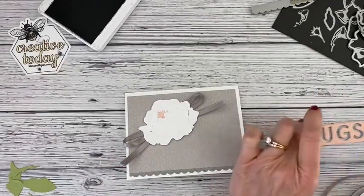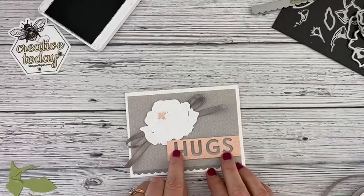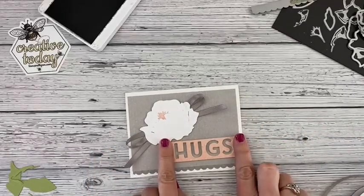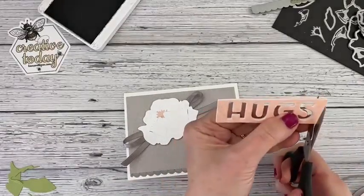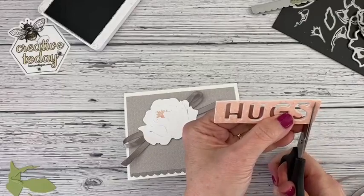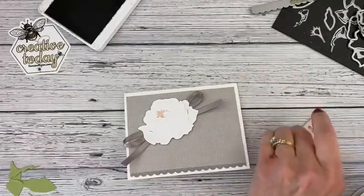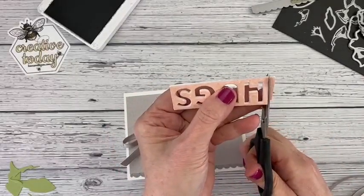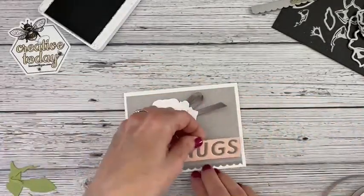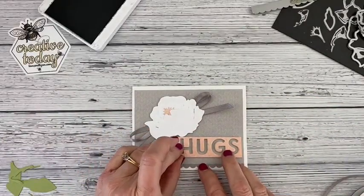All right. Next, I'm going to take this piece, and for this, I just kind of tucked it in. But what I want to do is trim the excess a little bit. I want it to be a little bit closer to the letters. So I'm just going to take my paper snips and trim that excess off. And that's going to fit just right in there like that.